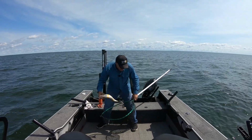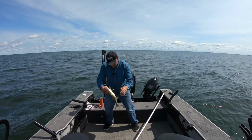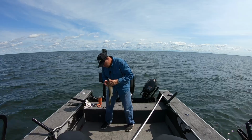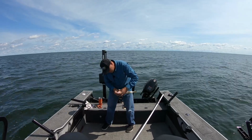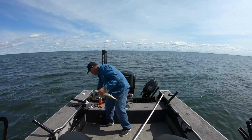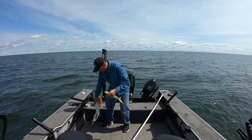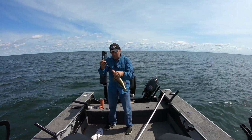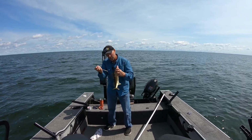We get this fish unhooked, get it back, and then, oh, look at it. No, I thought he was unhooked. Might be unhooked. Oh no, there's that hook, right in the snout. I just couldn't see where that hook was. Get this fish unhooked though, and I'll show you exactly what we're using. Pop that out. Look at that, man, that's right in that bony part of his mouth.